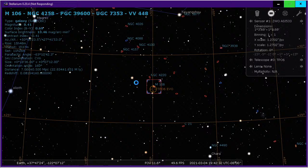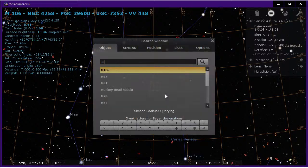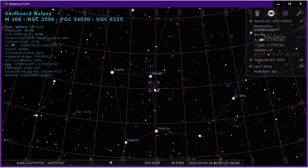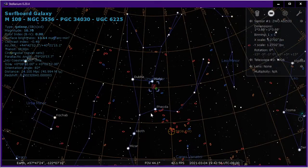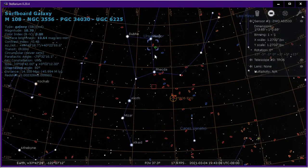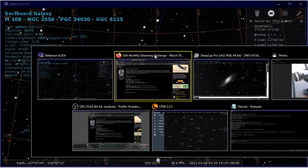So, oh, and now not responding. Okay, let's go to M108. Just up inside the Big Dipper. So basically, that's the Big Dipper right here, the handle and the bucket. And so right now, M106 is underneath, and M108 we're going to move right up into, almost touching the Ursa Major itself, and go right up in there, and go to M108.